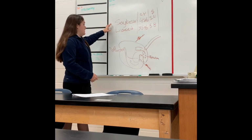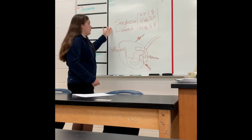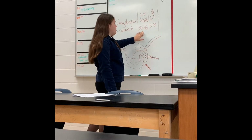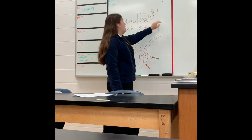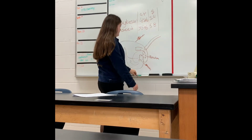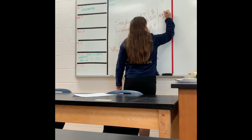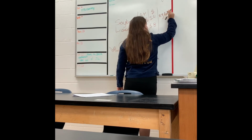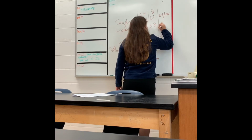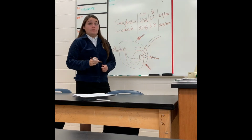For example, we have soybean and then linseed, and this is the amount of crude protein they have. This is how much they cost. Now, in order to figure out which one would be a better buy, you have to take the money and divide it by the crude protein percentage, and that would give you how much it costs per pound. Now, in order to have this correct, you have to make sure that this is per 100 pounds. So you would put 8.4 divided by 48 equals, and then 5.8 divided by 38 equals, and that would give you how much it costs per pound.